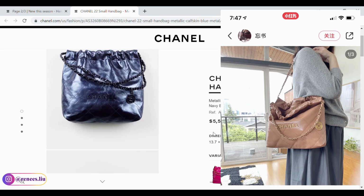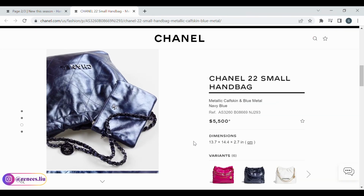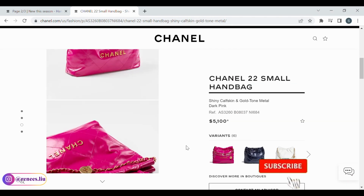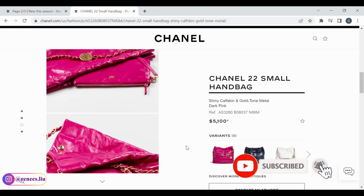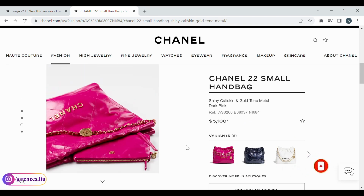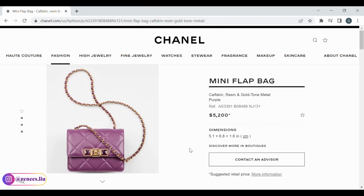Other new colors for 22 bag include navy blue NJ293, ruthenium NJ058, and dark pink NI684. 22 bag is not my cup of tea. I'm petite and it just looks too overwhelming on my body. But I'm sure if you like casual style, this would be something that you can try.